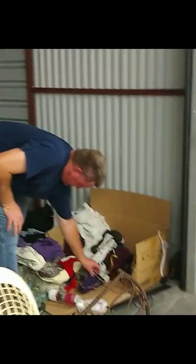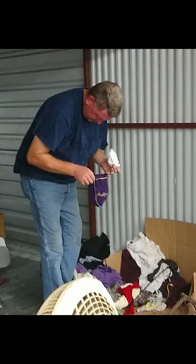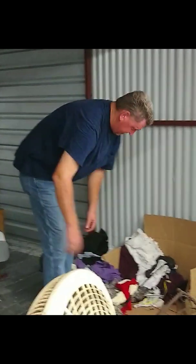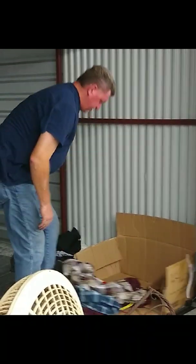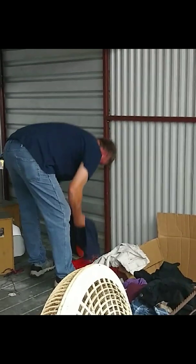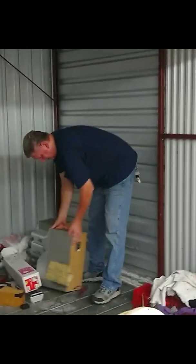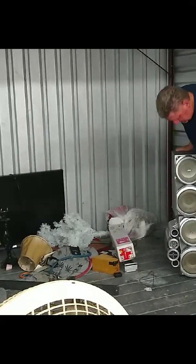I saw something. They usually keep the good stuff in these clean royal bags. Nothing in it though. So, anyway. Clothes. Donate those to the people. Some more clothes. More clothes. Ah, here's where our speakers went. Some more speakers. JVC. Those work. $15 right there.